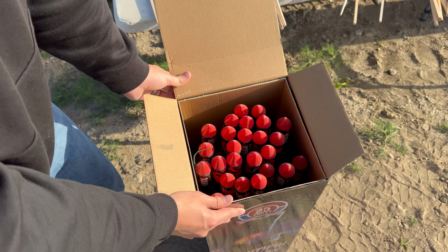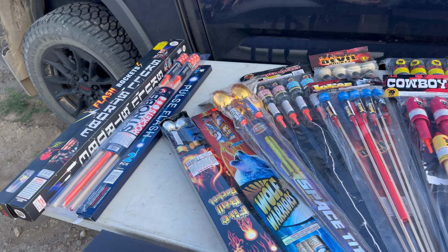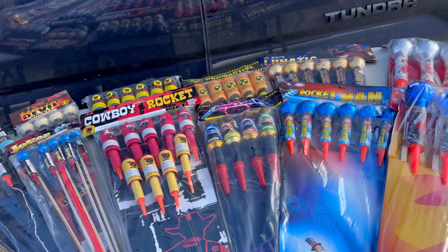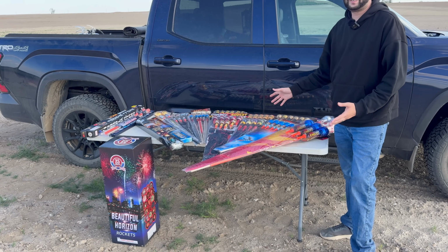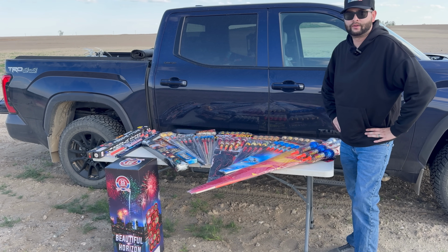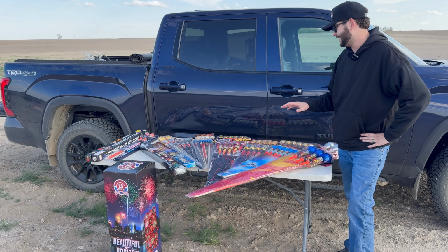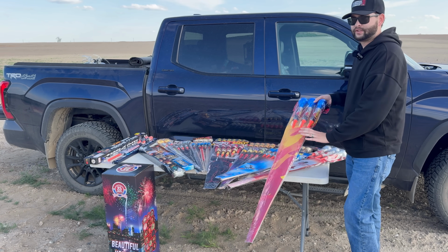And we even have one of these crazy things. This is a rocket volley, one of my new favorites. Just take a look at all these firework rockets, and every single one of them is going up before the end of the video. All right, so this is my table full of firework rockets. This cost me so much money, I don't even want to admit it. So let's start showing you all the individual rocket packs, and then we're gonna shoot them all off once they're set up. I guess we'll start with the biggest.